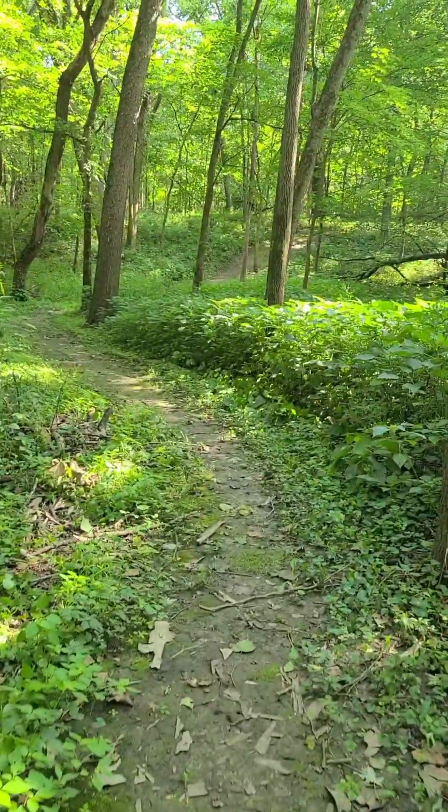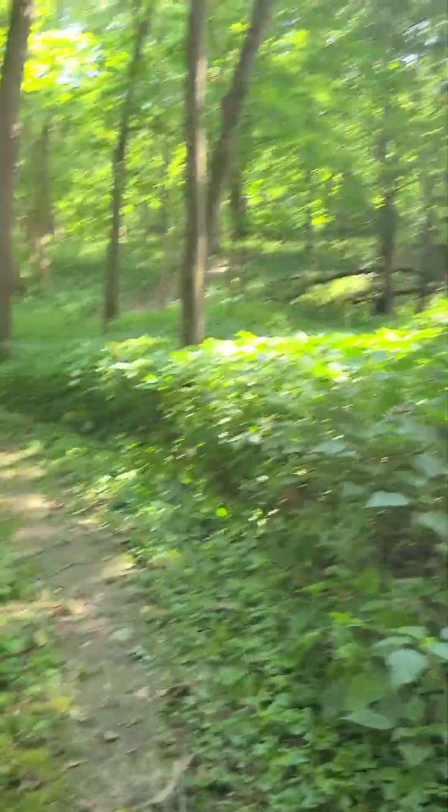Where is that pesky deer? We need that deer to scratch off our scavenger list. Darn it.